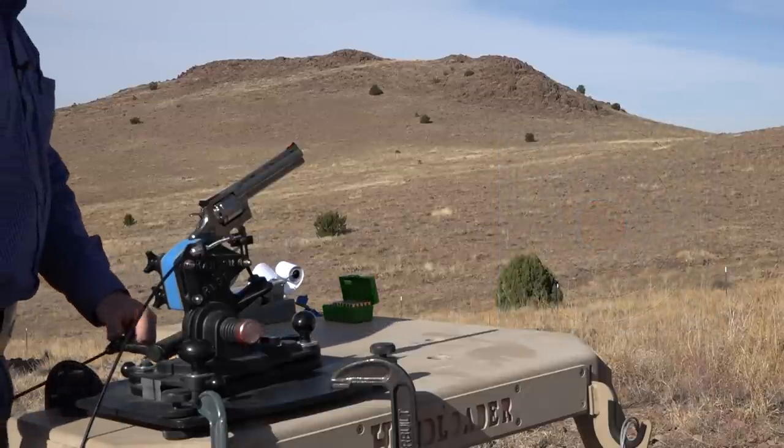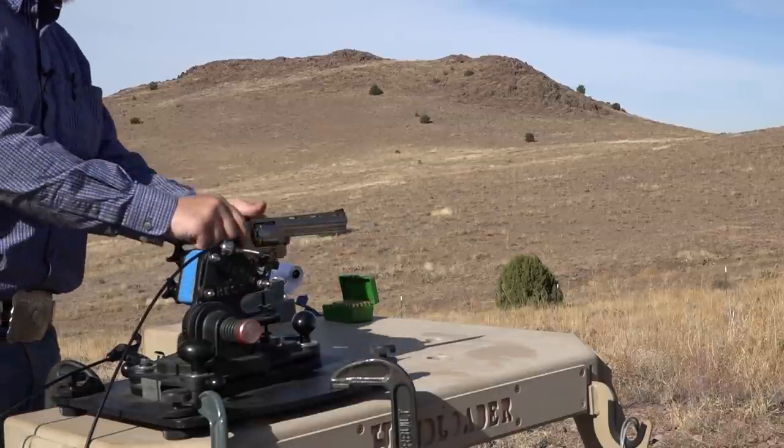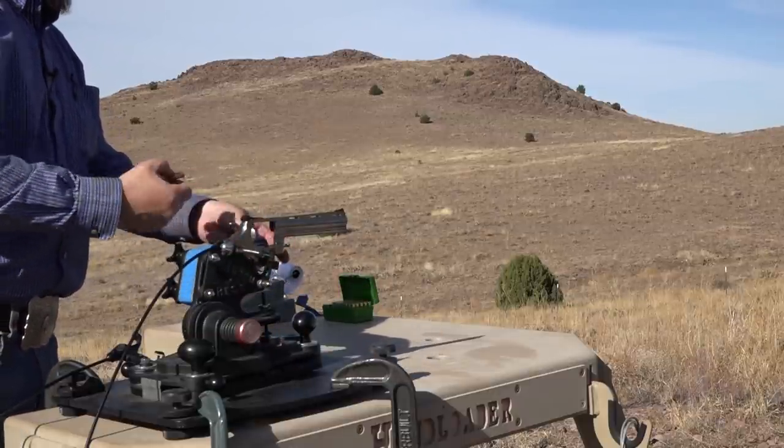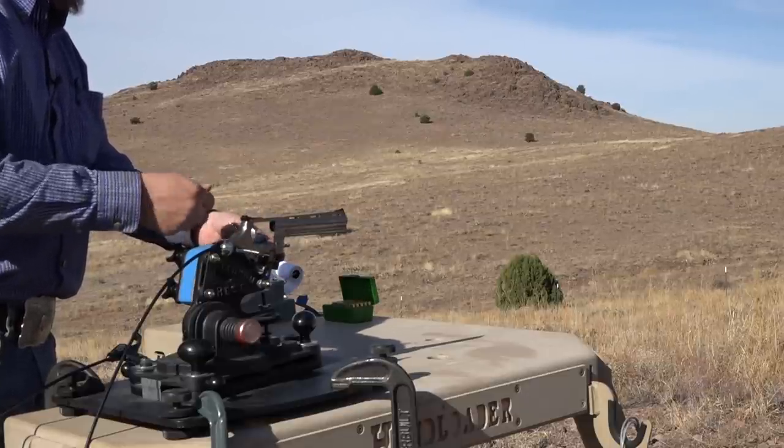Well, from where I sit, that looks pretty good. I should probably also note that a few loads ago, we hit the 150 round mark, so we went ahead and cleaned the gun, and we fired a few fouling shots and then continued on with our load development.